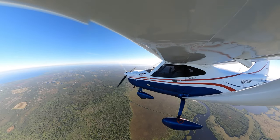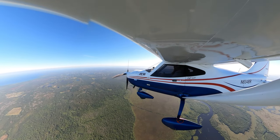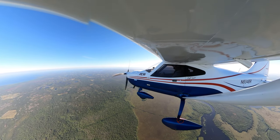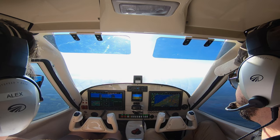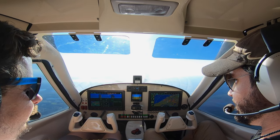Yeah, I do see the AOA indicator. So instead of a secondary stall, I'll just put in a little bit of power. It's very docile. It doesn't want to break hard left or right. We'll take it back, do a landing for you. How's that sound? That sounds great.